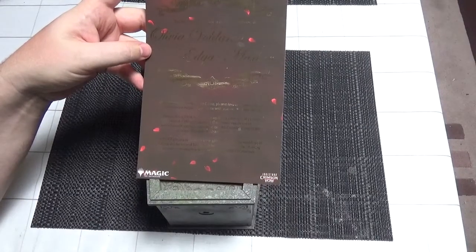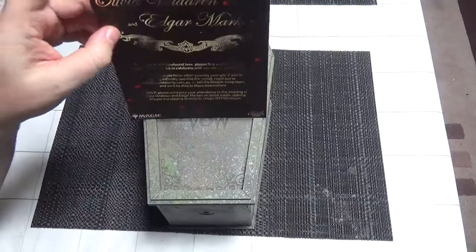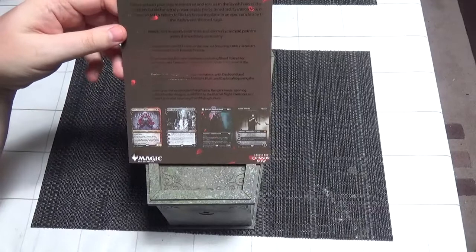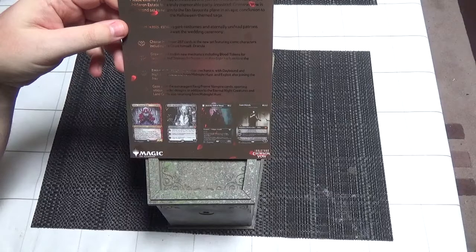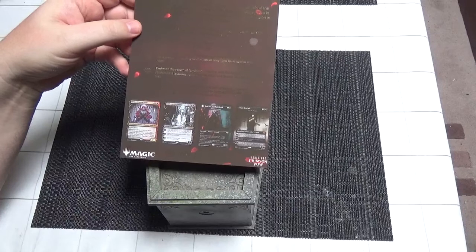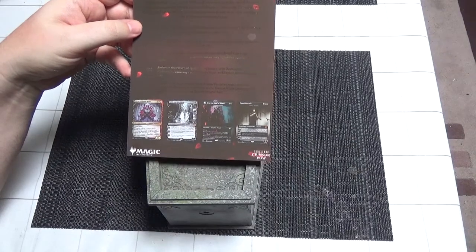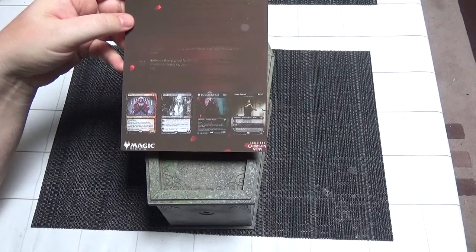Olivia Voldaren and Edgar Markov, two characters out of the Innistrad block of Magic the Gathering. And basically on the other side it will give you just a little bit of information. 267 cards in this new set, including featuring iconic characters such as Dracula, drawing upon fresh new mechanics including blood tokens for vampires and training for humans so they fight back against the night. Embrace return, familiar mechanics with Daybound and Nightbound returning for Midnight Hunt, and Exploit also joining the fray.